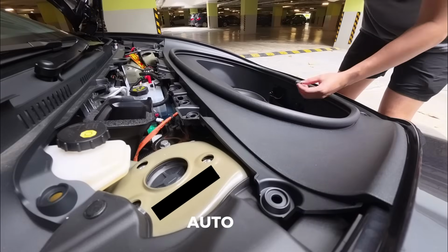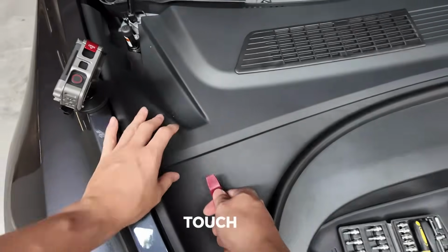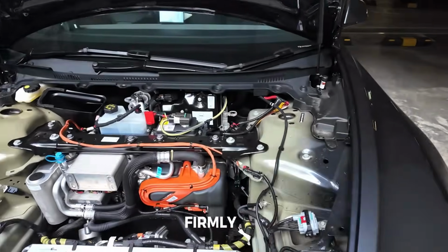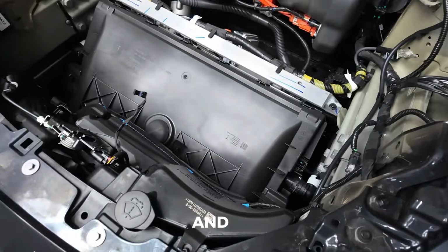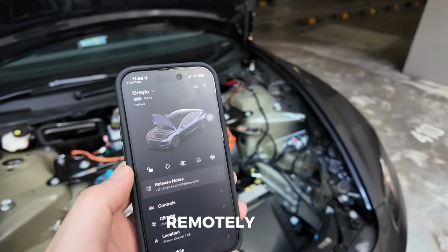Next up, the Auto Frunk. This one changed my habits completely. I used to barely touch the frunk because opening and closing it felt awkward. You had to press it down firmly, which left fingerprints and guests were always hesitant. Now, I open it with a tap and close it remotely from the app.